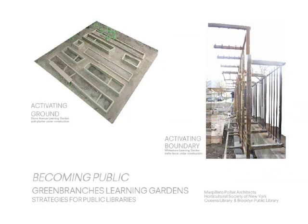In the case of the library garden in Queens, instead, it's a fenced area that was not used at all and not accessible except for an exit door from the inside of the library. So the strategies were to activate the ground on the one hand, and on the other hand, to activate the boundary. So these two notions of ground and boundary seem to us to open terrain for the growth of the notion of boundary.